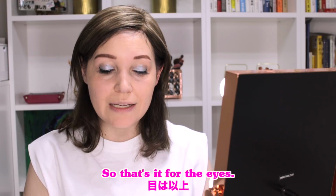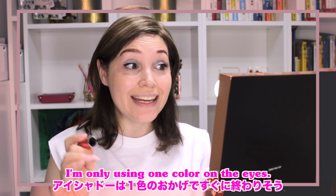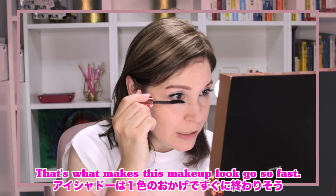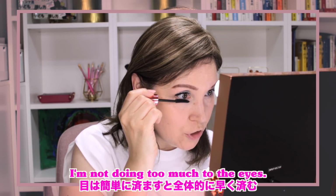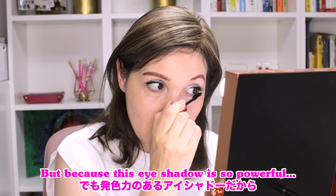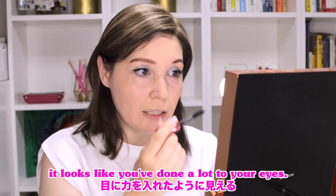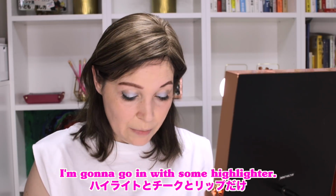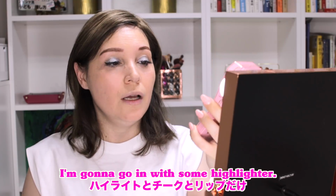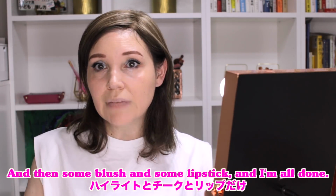So that's it for the eyes. For my lower lashes, I'm just gonna use regular mascara. I'm only using one color on the eyes. That's what makes this makeup look go so fast, is that I'm not doing too much to the eyes. But because this eyeshadow is so powerful, it looks like you've done a lot to your eyes. Now it's just the easy part. I'm gonna go in with some highlighter and then some blush and some lipstick, and I'm all done.